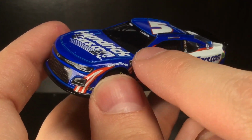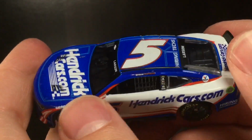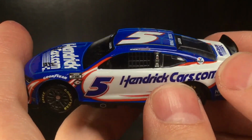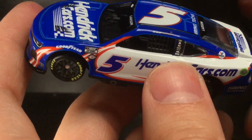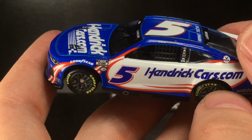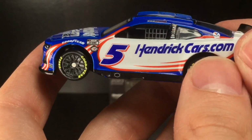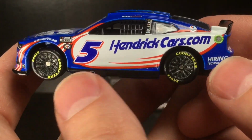I don't remember it having a red mark that goes all the way on the A-pillar. Could be mistaken on that. You got Kyle Larson there, Valvoline. You do have the side window panels that stick out. You can see the little pop rivets there. Chevrolet, Exalta, Cincinnati Industries, Mac Tools, and Simeon's. NASCAR 75th, Goodyear, Cup Series, hiring technicians.